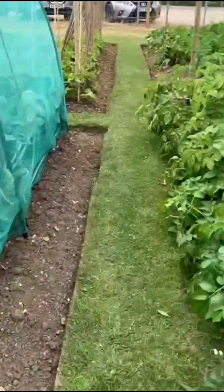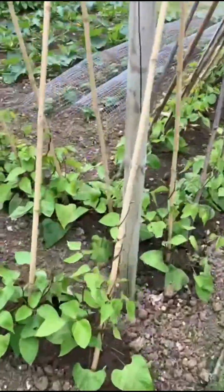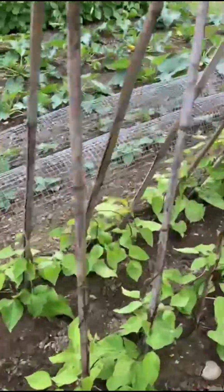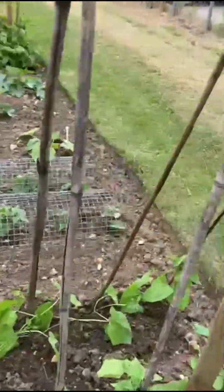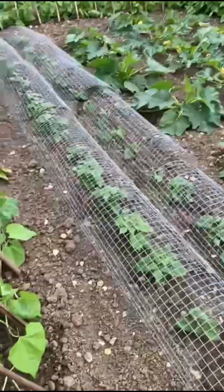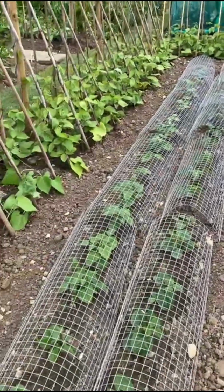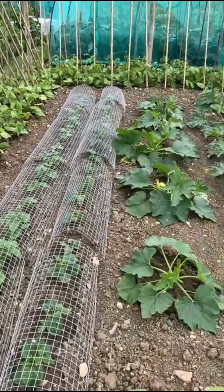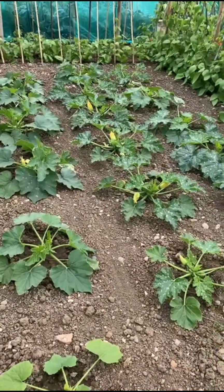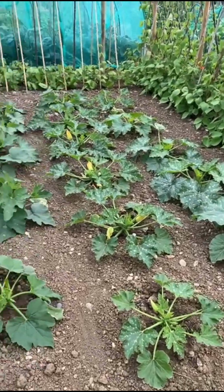And then finally, as we go down the plot, you'll see more runner beans growing around an area surrounding all the sides, various different sowings, some more French beans under cloches, just to make sure we don't get any pest damage. We've rabbits or anything like that that are about on the site, and a few courgettes and marrows and other squashes.